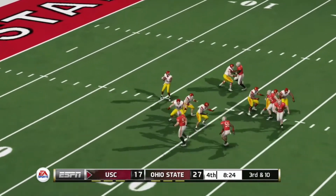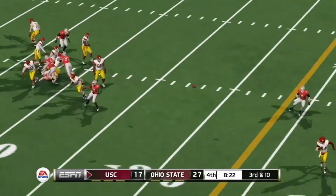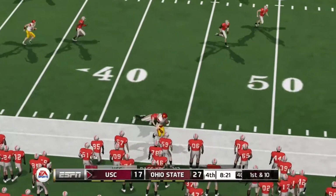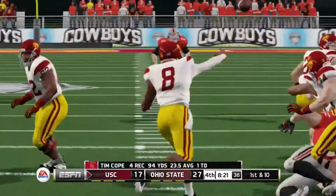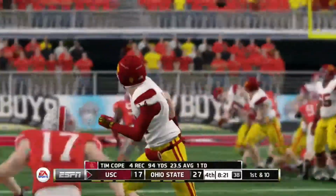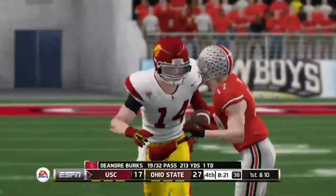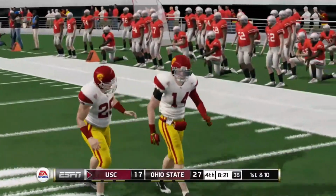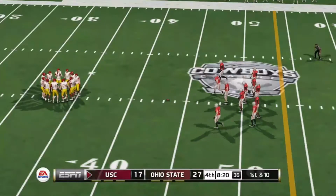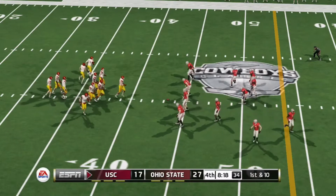Trips bunch, top of the screen. Burks dancing, throwing over the middle, and he finds Tim Cope, a name we've been waiting to hear again. Here, his 4th catch of the night. Well, he's the most explosive receiver on this team, and he's made the 2 biggest plays in the passing game. They've got to start looking to him more if they want to come back and win this game.